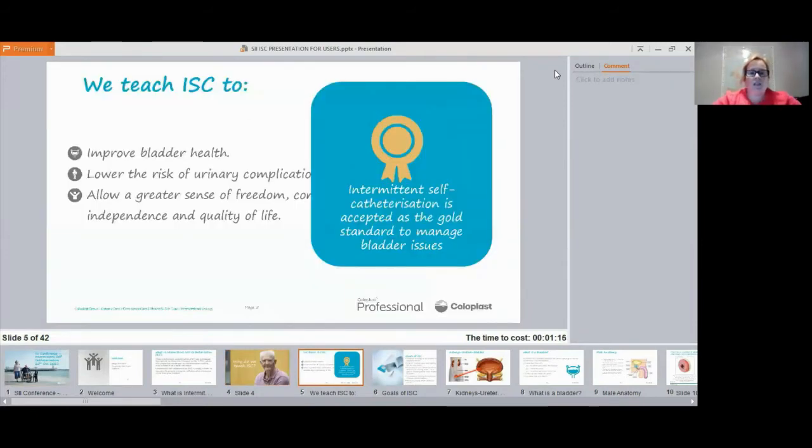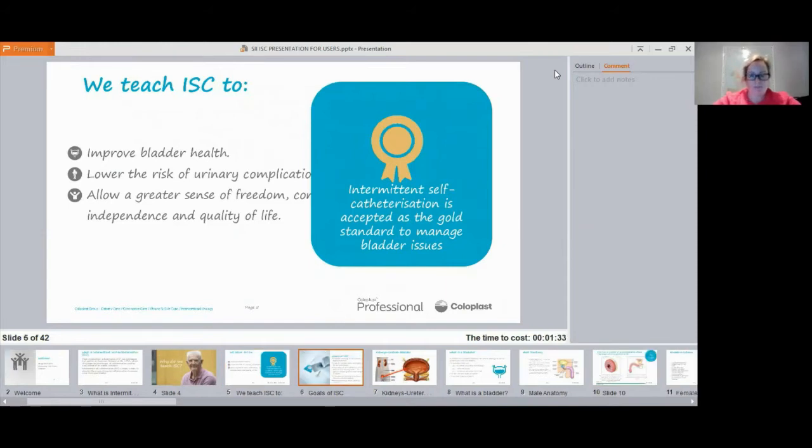So why do we teach ISC? We teach ISC to improve bladder health, lower the risk of urinary complications, and allow a greater sense of freedom, control, and independence and quality of life. So intermittent self-catheterization is accepted as the gold standard to manage bladder issues.